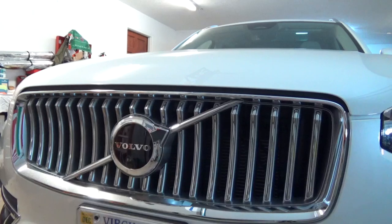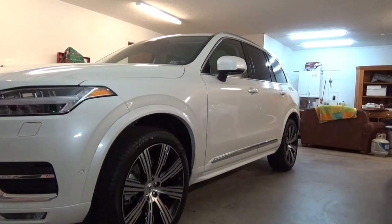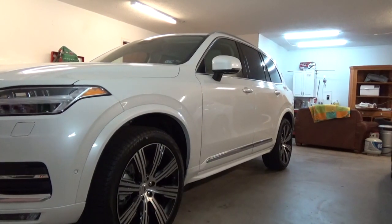Well, I did it. I bought a brand new car. And it is big, and I really like it. So far, everything's great. There are a few little teeny little things, which I'll talk about, but it's nothing with drivability or defects or anything like that.